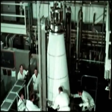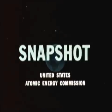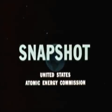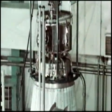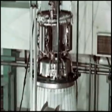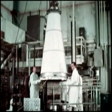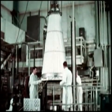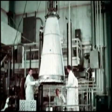A flight test in space has been scheduled to obtain technical information for its use in space programs of today and in the future. Snapshot is a cooperative effort between the Atomic Energy Commission and the United States Air Force. The Snapshot flight will test the first United States nuclear reactor space power system. The power system is called SNAP-10A. Atomics International is the Atomic Energy Commission prime contractor for its development.